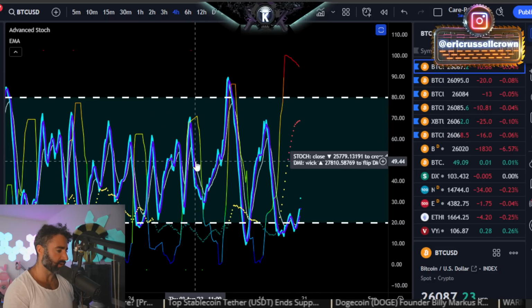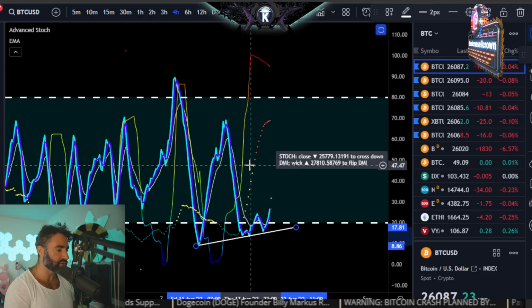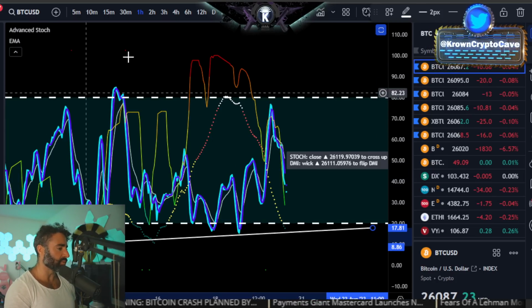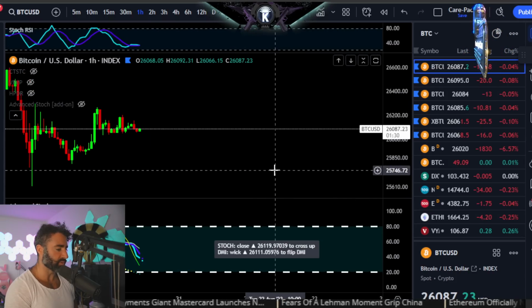I should denote, even coming off of this nice trendline regression, as long as Bitcoin's above 25,780, and hourly is going to be down below 26,100. Not really getting anything super useful from this, to be honest with you. If I had to call it, probably some more sideways.